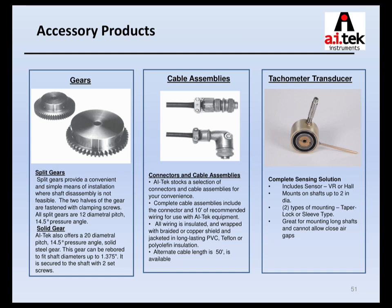We have a number of cable assemblies. Those cables mate with our mil standard connectors that we build onto our sensors. The cable itself is rated for the same temperature ranges as the sensors, so when you buy the cable assembly, you don't have to worry about whether or not it's going to be appropriate at those temperature ranges. They are available in a number of different materials, so you can select it. You get different cable lengths, and we can go up to about 50 feet.